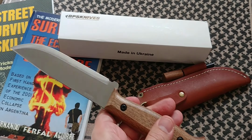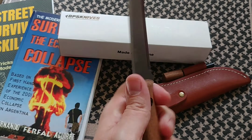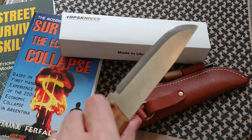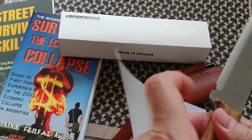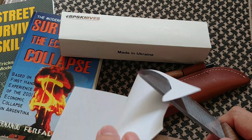And the blade itself is an exquisite design. It is classic. It's not trying to improvise anything weird. You get a cool Scandi grind, which is one of the sharpest knives out of the box I've seen in years. And believe me, I have countless knives.